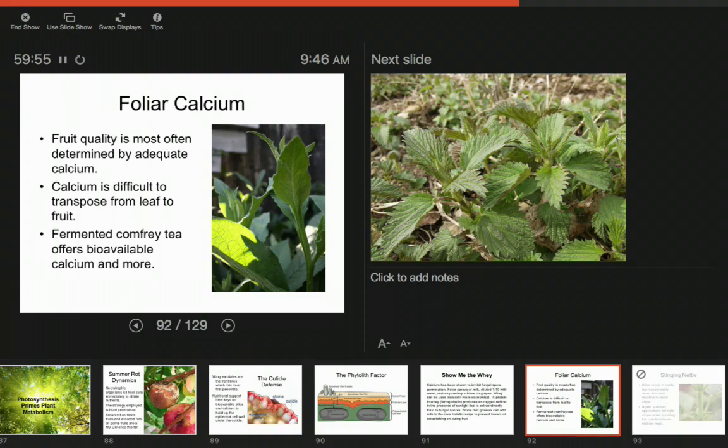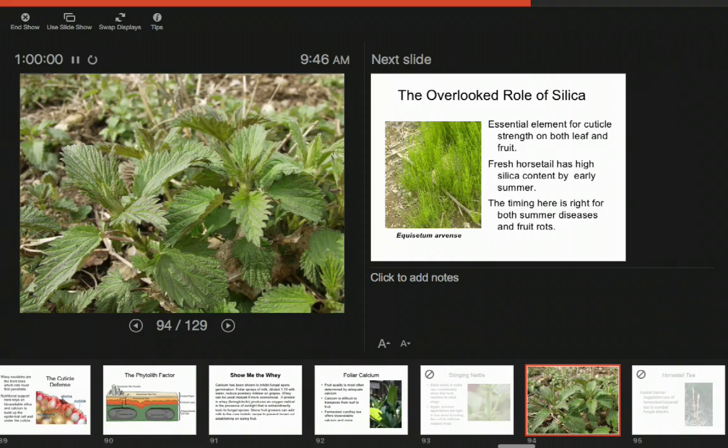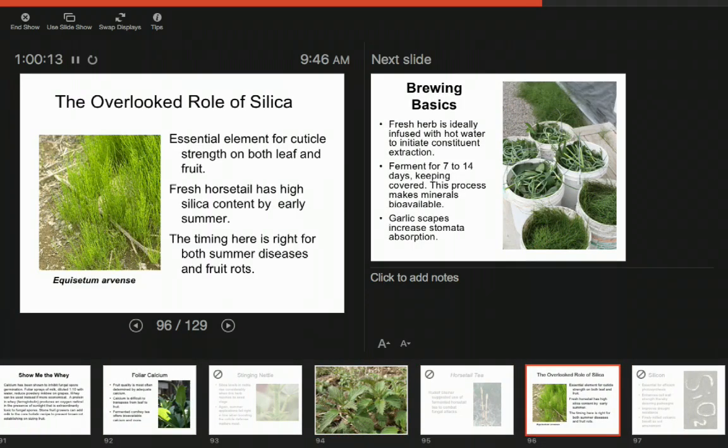Comfrey is a plant really rich in calcium. Stinging nettle in the green phase is rich in calcium and many other phytonutrients. In the seeded stage, nettle becomes very rich in silica. There's a plant in the wild called horsetail, Equisetum arvense, and horsetail goes back to the time of the dinosaurs. You probably know where there's some horsetail growing. Silica can also be found in stiff marsh grasses and in bamboo. I'm not locking in on specific plants here. It's just that certain plants offer certain nutrients.